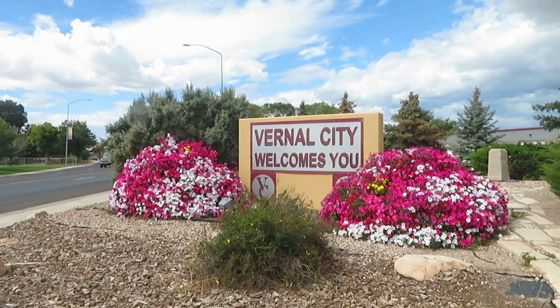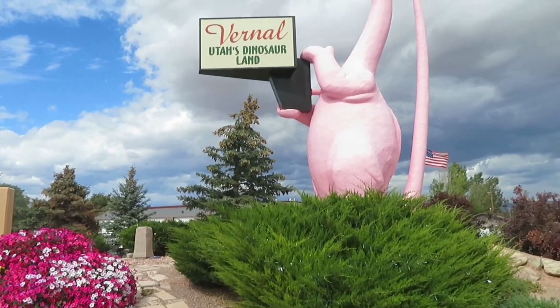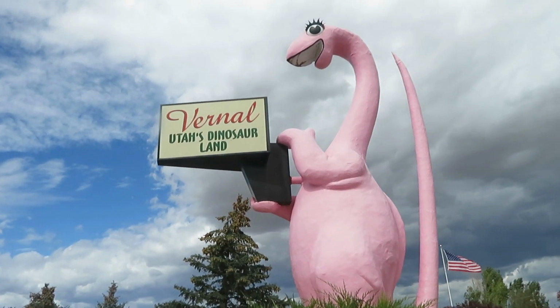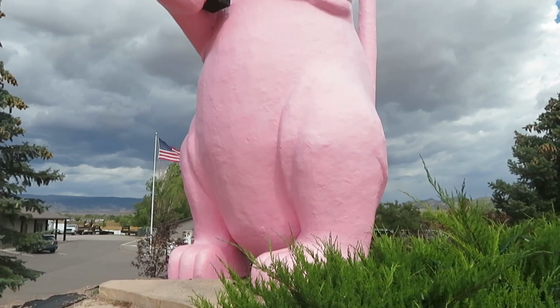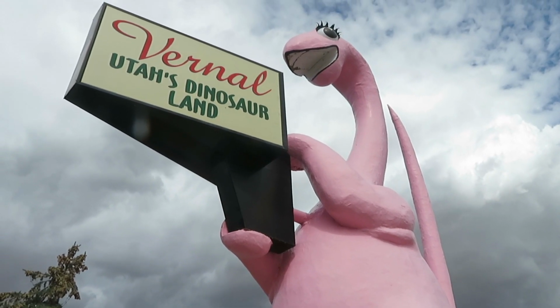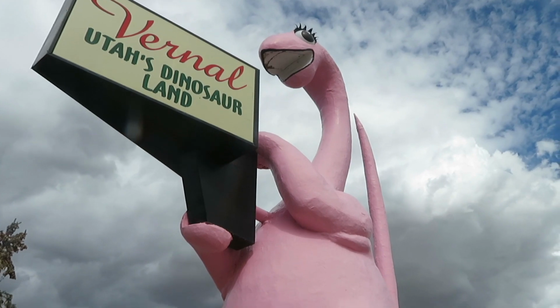So we're still in Vernal. I wanted to show you guys the mascot of Vernal. This is Dinah the Dinosaur. She's a 40-foot tall fiberglass dinosaur. I think originally it was at a motel here in Vernal in like the 50s. And then in the 90s, it was moved here to welcome visitors to town. Pretty cool.